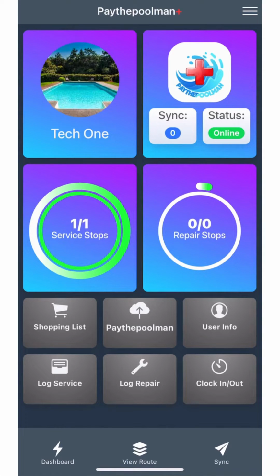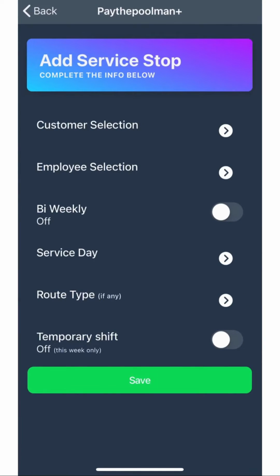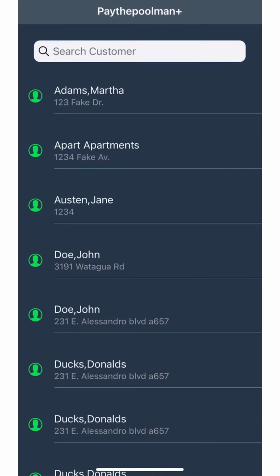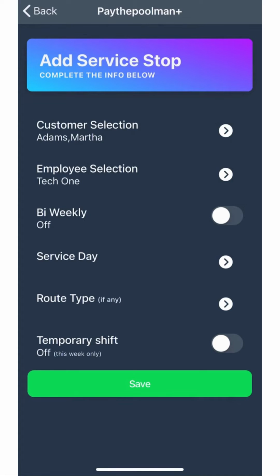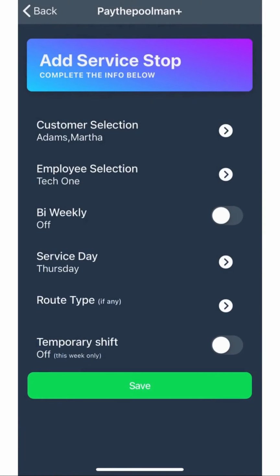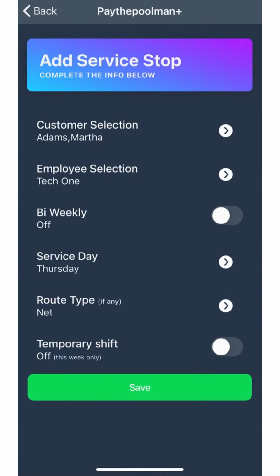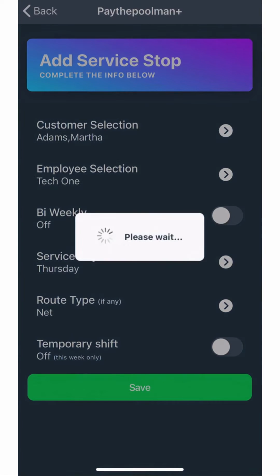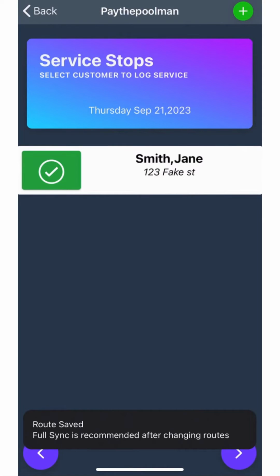Today this video will show you how to add a service stop while you're on the Plus app. We click on service stop and Plus, we'll search our customer, select the customer, select the technician, turn biweekly on or off if we want, select a service day, a route type from the preset ones here, and then we can save this service stop. Now this is going to be used if you are like a route manager or something of the kind.